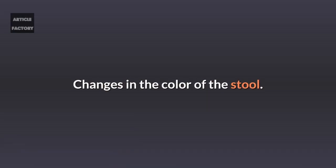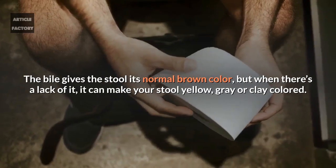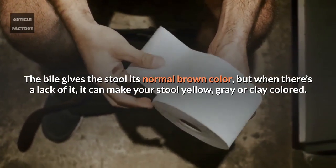Changes in the color of the stool. The bile gives the stool its normal brown color, but when there's a lack of it, it can make your stool yellow, gray or clay-colored.